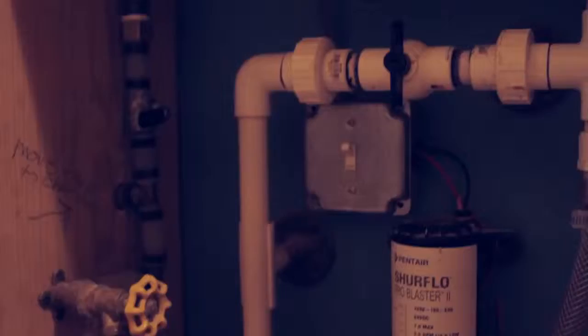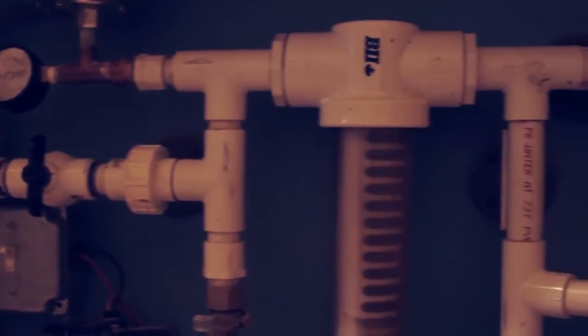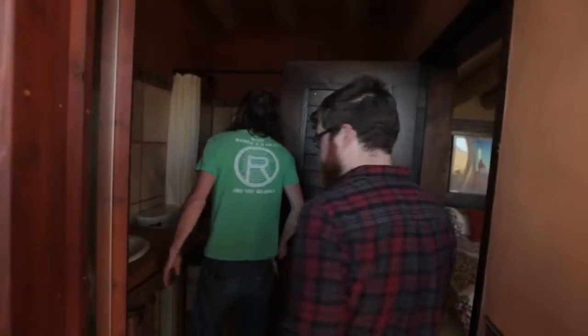And then it's ready to go to the sink, it's ready to go to the shower. In your apartment in Chicago, when you shower and your water goes down the drain, where does it go? The sewer, I guess. Right, yeah, it just leaves.